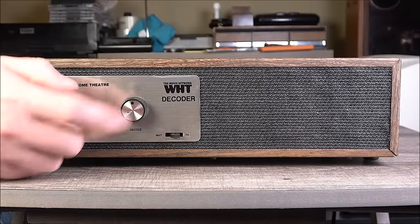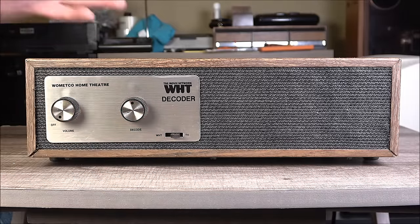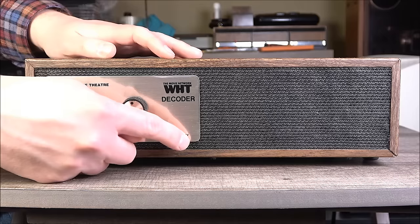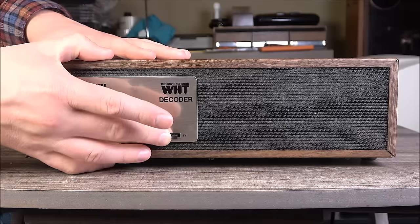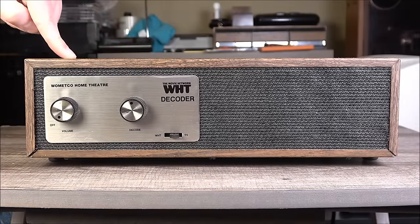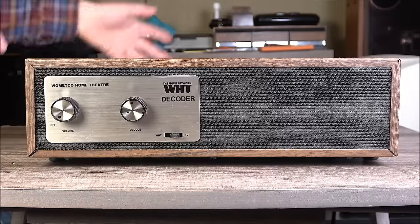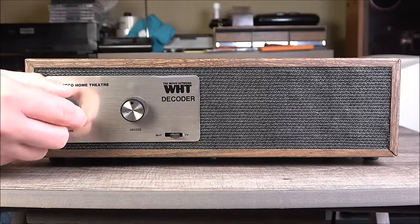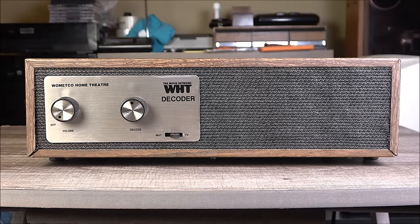The second knob is a fine tuning knob, which is irrelevant to me because all the tests I've done have been direct right into the unit, no antennas involved at all. And then we got a switch between regular TV and Wometco Home Theater. Now, this will still pass a signal if the unit is off. As long as this is plugged in, it will still pass a signal. So that is something to keep in mind. I guess you could just leave it on all the time, come to think of it.